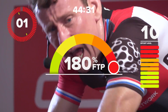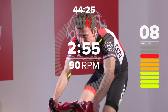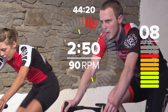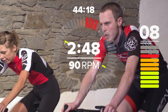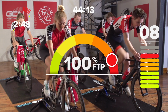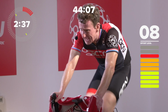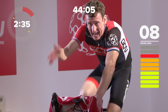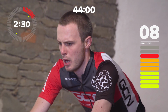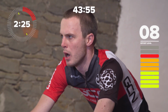2, 1. Okay, now, FTP. No relaxing now. It's around a perceived effort level of 7 or 8. It will take a while to catch your breath, but you will settle into it. Make sure you don't overgear this bit. This is akin to making a move in a race, attacking off the front, and then getting into a solo move or getting into a breakaway and sustaining the effort that needs to keep you clear of who's chasing behind.